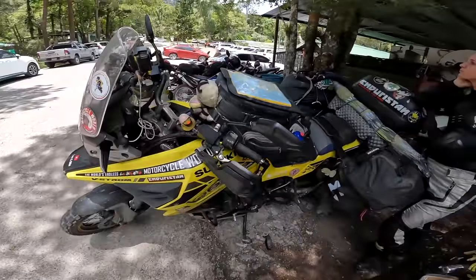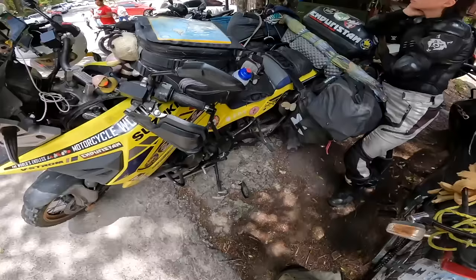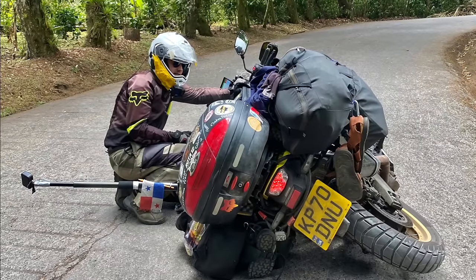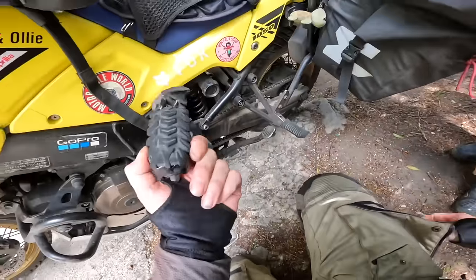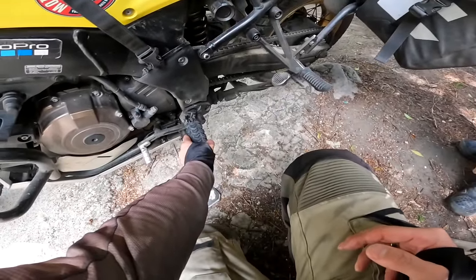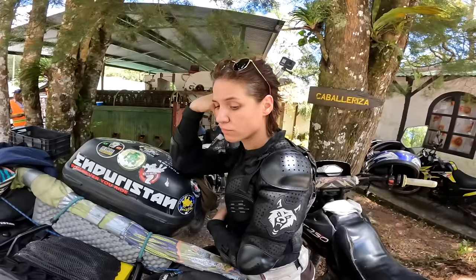So we've had a bit of a disaster. We were just coming up to the front of Selva Negra and I stalled it coming up the hill, dropped it on its side, and bent the foot pedal. So I thought, okay, I'll just bend it back a bit, and then it broke off. So that's not so great, hey?